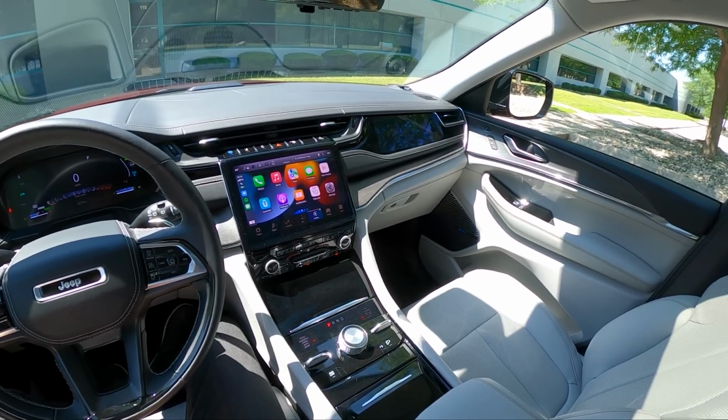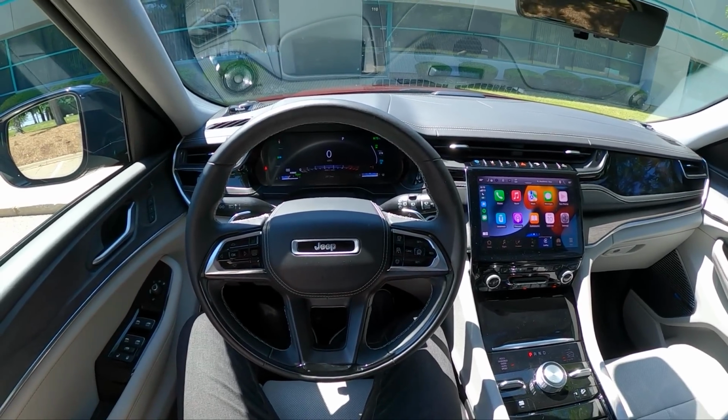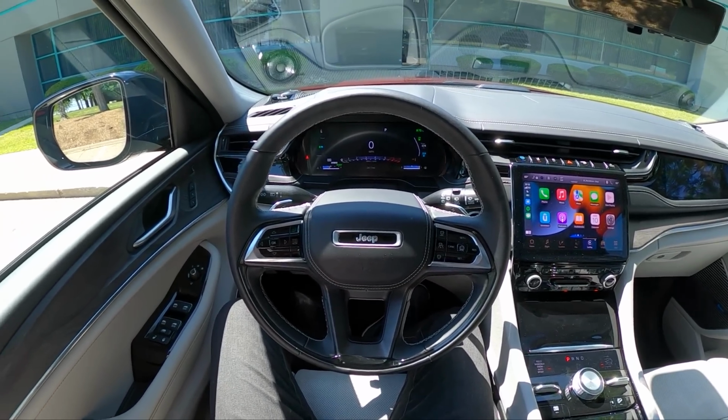Let's walk you around this Grand Cherokee 4xe today. We'll show you what it looks like inside and out. We'll talk about what it's been like to live with this week, and we'll take it for a drive.